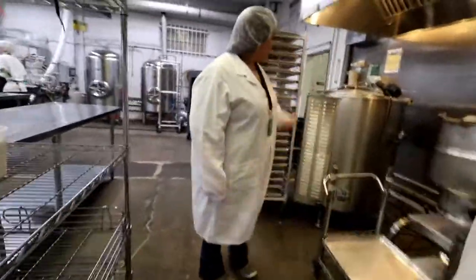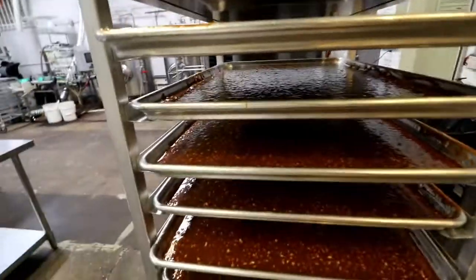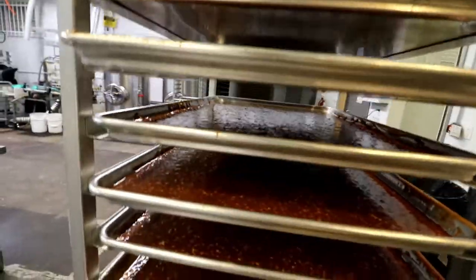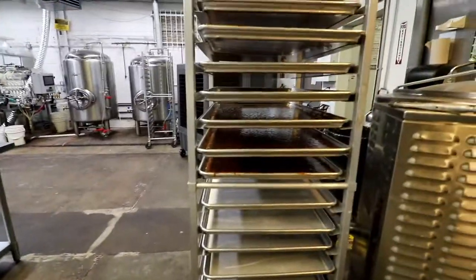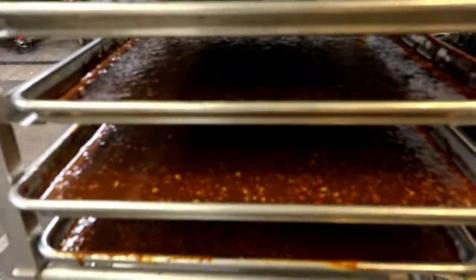Small little steam kettle here and then a large steam kettle for all of the caramel that we make. So this is the layer of the peanut caramel bites. That's the caramel peanut dish. That looks so good. Also a favorite. They're all my favorites. The caramel peanut bites, we seriously just lay out the egg on top of them.